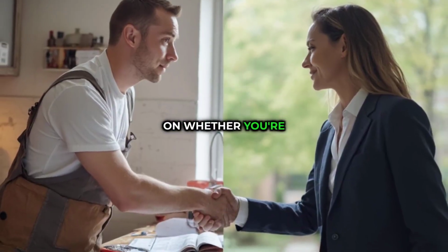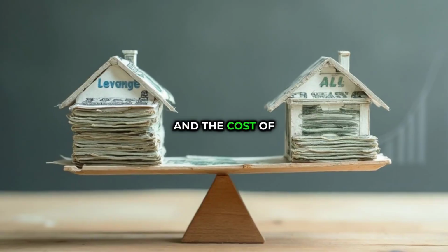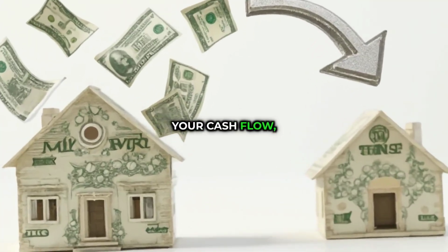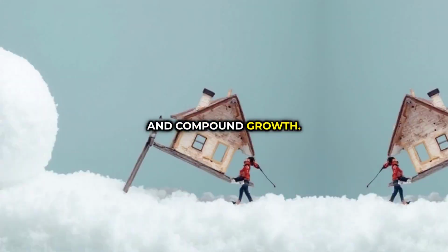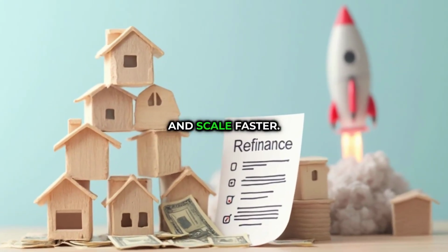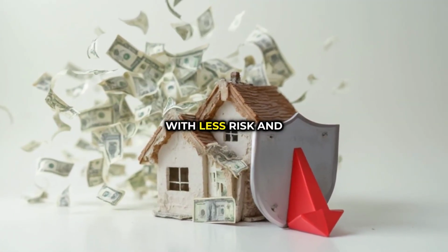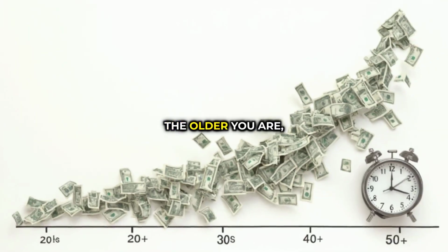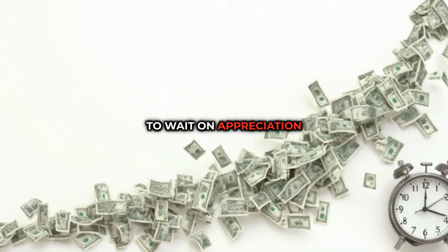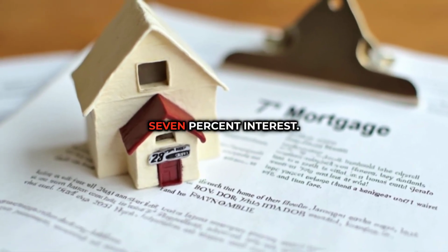And it all depends on whether you're self-managing or hiring a property manager, using leverage or paying all cash, and the cost of capital. If you're in your 20s, you have time, so you can reinvest your cash flow, use leverage, and compound growth. If you're in your 30s, this is your acceleration phase. Stack properties, refinance, and scale faster. If you're in your 40s or 50s, you want more stable, cash-flowing assets with less risk and better downside protection. The older you are, the higher your required cash flow per property because you have less time to wait on appreciation or equity paydown.